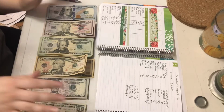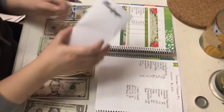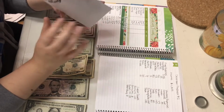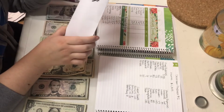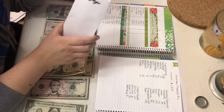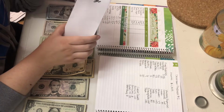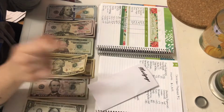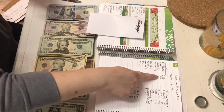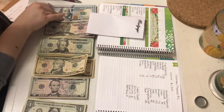So to start, we're just gonna go right through each envelope. I have my mortgage. So I have half of my mortgage right here. I'm gonna go ahead and add the other half, and then it is the 29th, so I'm actually gonna put this back in the bank on the 1st and go and pay my mortgage. So my mortgage I'm pulling out is $538.